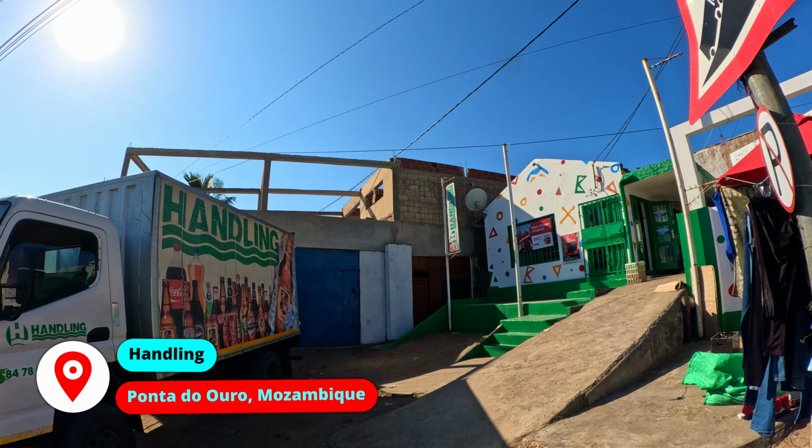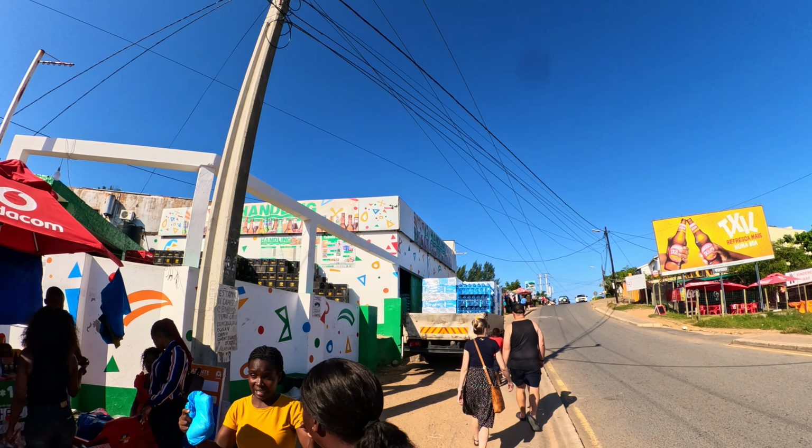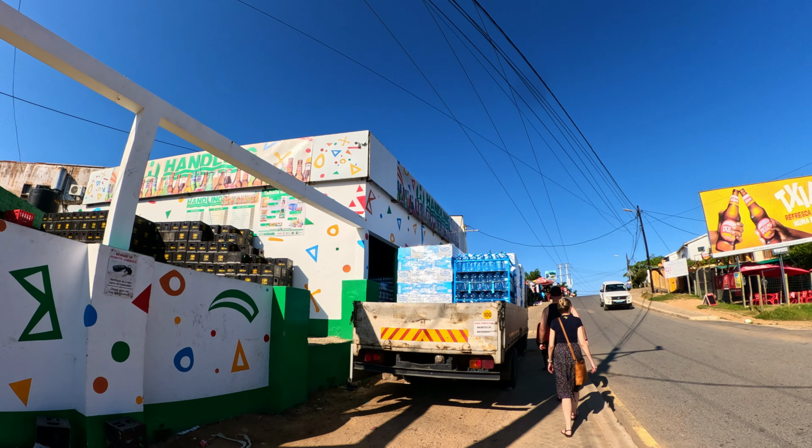Handling is your mega beverage supplier. They only sell water, cold drink, alcohol and juice. These colourful white and green Handling buildings are located all over Mozambique.